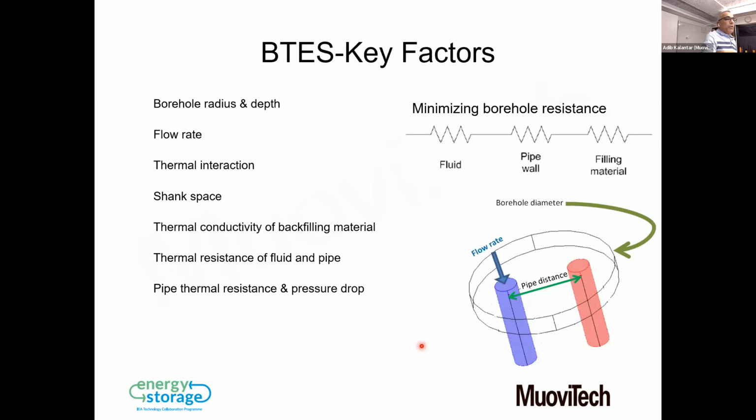Regarding the key factors for the borehole, if we look at just one borehole, usually we have the collector or borehole heat exchanger inside the borehole, and many parameters can affect the performance of the collector. Usually the only thing that we can manage or engineer in borehole thermal technology is reducing the borehole thermal resistance. And there are parameters that can affect the performance of the borehole thermal energy storage.